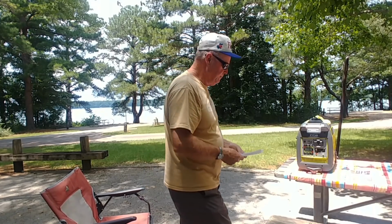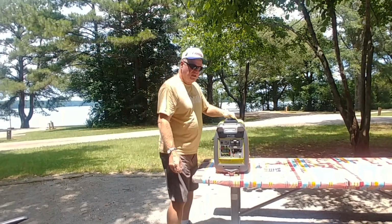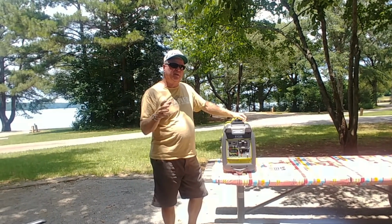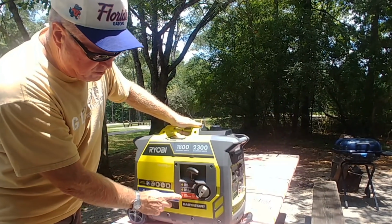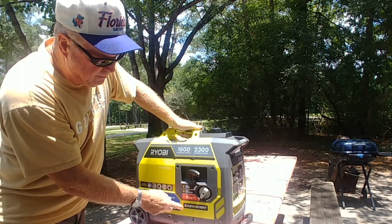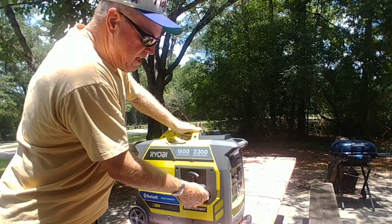Now I'm going to start it up for you so you can hear it. Normally, 2 pulls and it starts. Sometimes it takes 3. It just depends. Here's the pull handle. Here's the directions. It's really simple. There's your red, there's your off and stop. There's your run phase, and that's cold start. So this is a cold start.